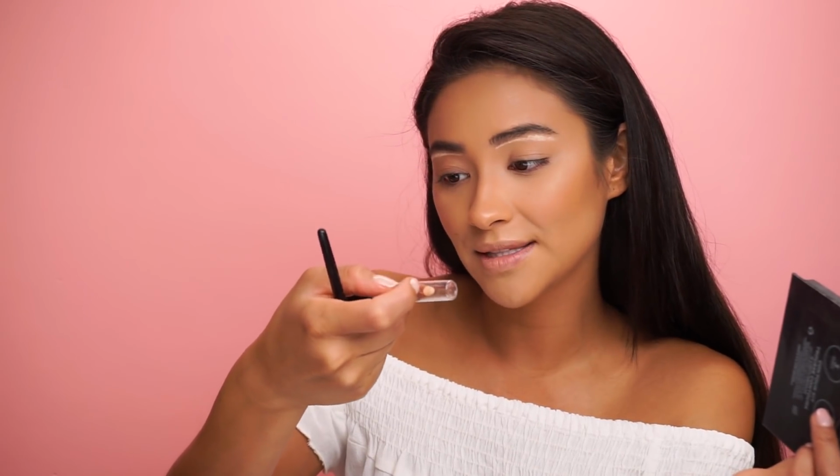This is a brow highlighter, also by Kelly Baker. This is the Camo Light Highlighter Pencil in Light.